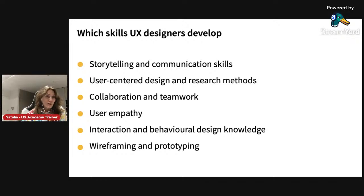Collaboration and teamwork. Of course, we don't work in silence, we don't work alone, we work as a team. So that skill is very important. And if you have seen the job description for UX designers, teamwork, collaboration, team player, it's very important, because the result of your work depends on how people collaborate and communicate between each other.